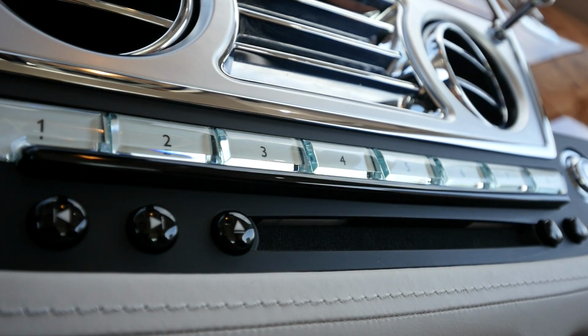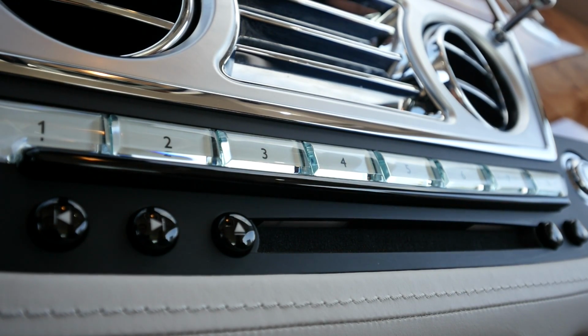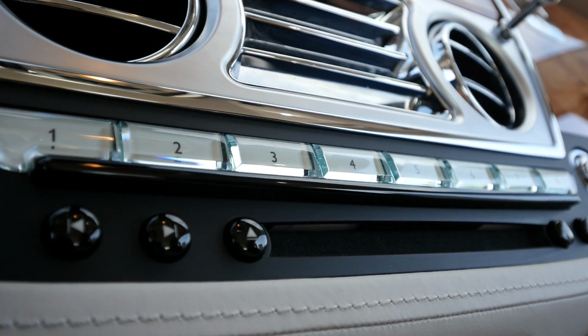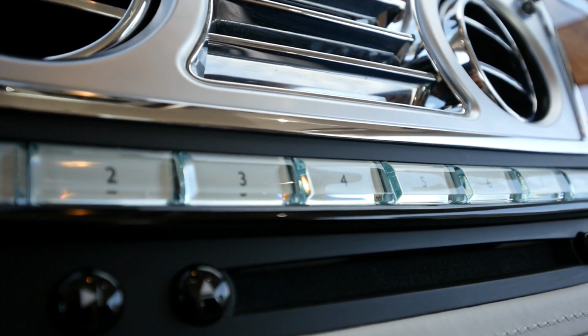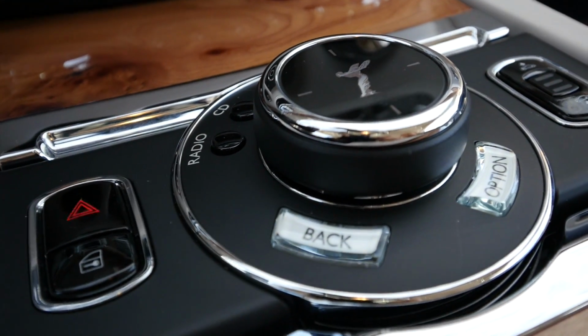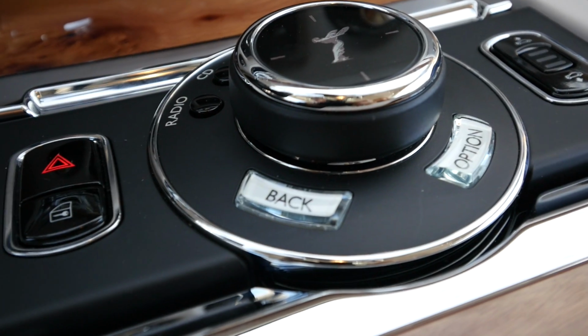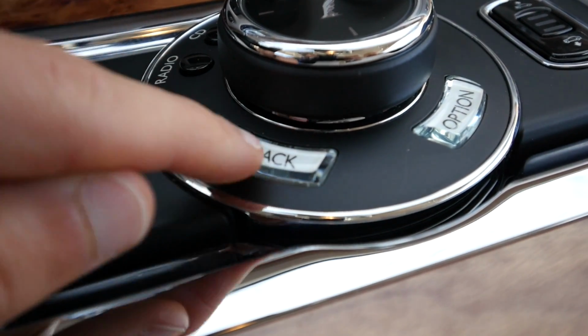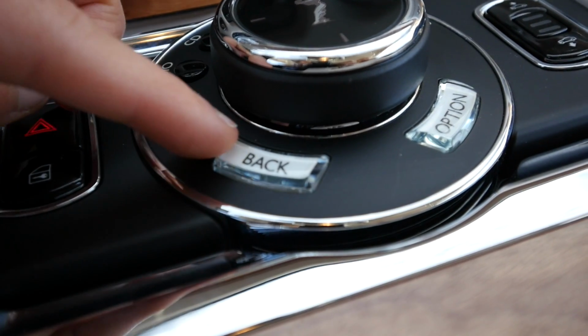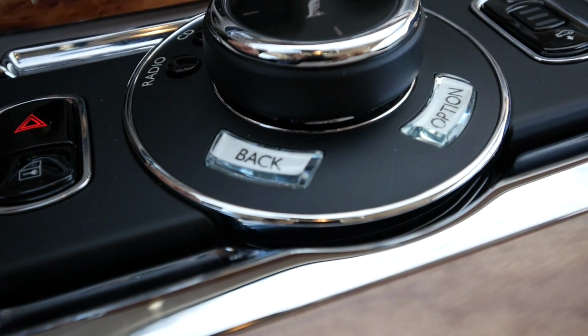Then we have shortcut buttons, for example, for a CD player. I'm not sure why they still include a CD player. I wouldn't have done it. And about those buttons, we got them right here, and we also got them at the central control stick right here. I actually like them because, you know, it's fake glass and, well, I like it. But I've also talked to my colleagues and some also don't like it. So what's your opinion on that one?